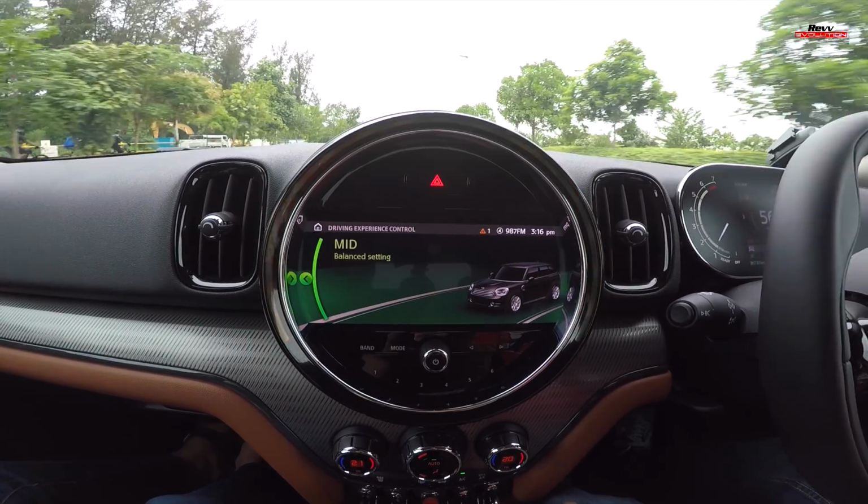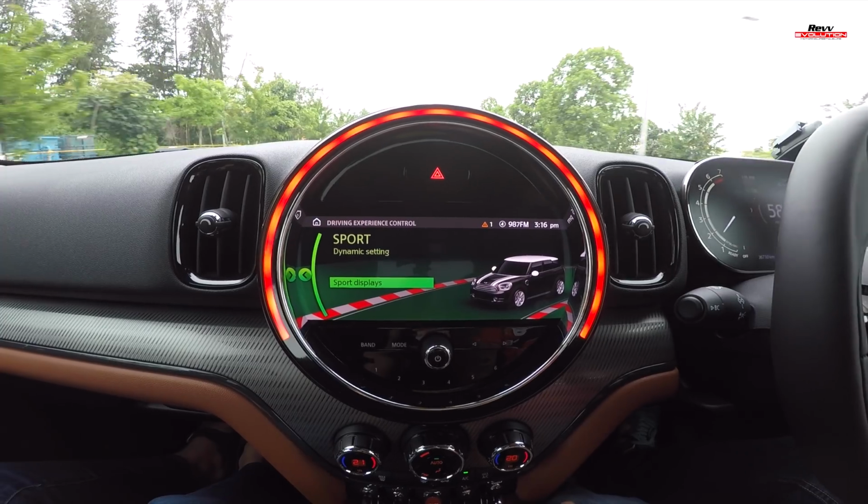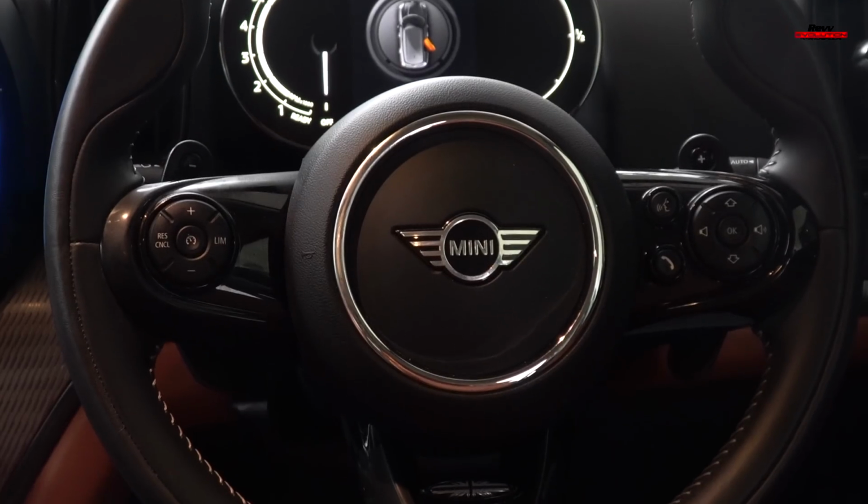And also with the MINI Countryman allowing you to have 3 modes of driving, from the mid to the green, of course, to the sports, it gives you the flexibility of choosing the style of drive that you want. And added to the fact that you have one of my favorite gizmos on board, which is the paddle shifters, it gives it that much more versatility in controlling the kind of drive that you want, which I simply love.